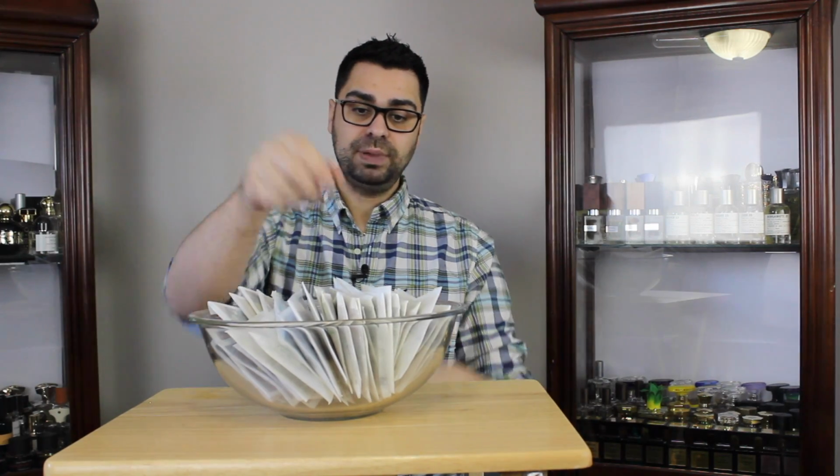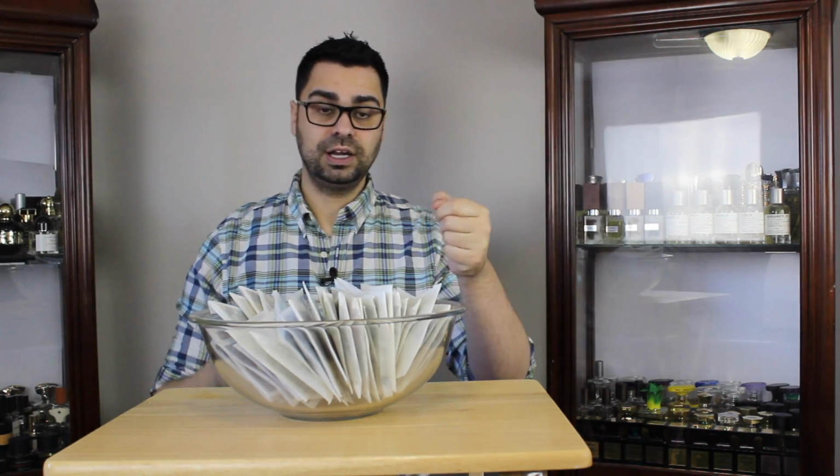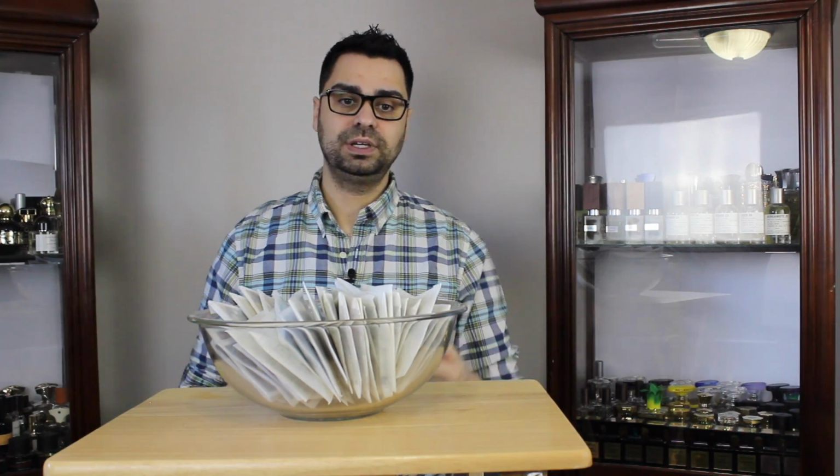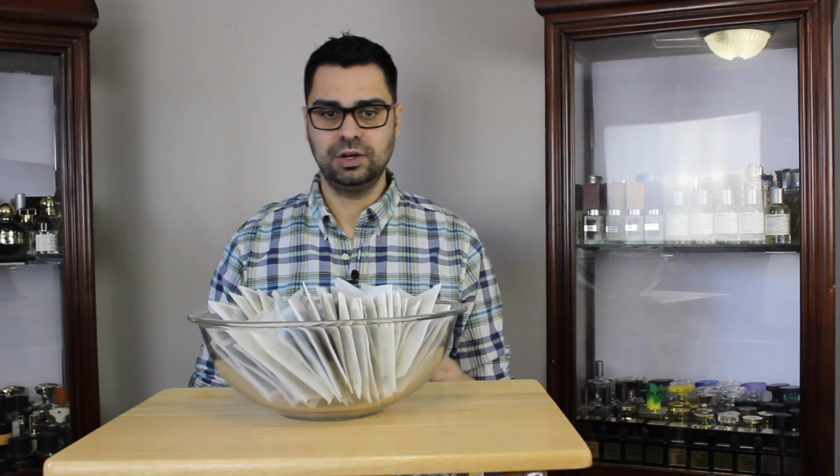I have them all right here. Again, I own 2 of them. So if I pick the sample of the one I own, which is Orange Sanguine or Pomelo Paradis, if I pick that card out of this bowl, that means you're going to get a review that night on that particular fragrance. So that's how it's going to work. So my sample set includes all 34, including the 2 I already own.